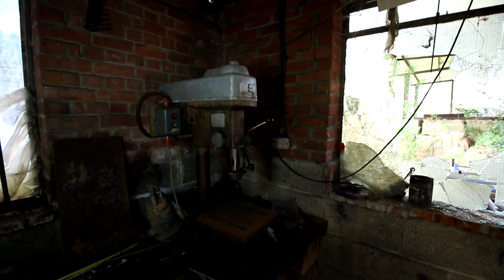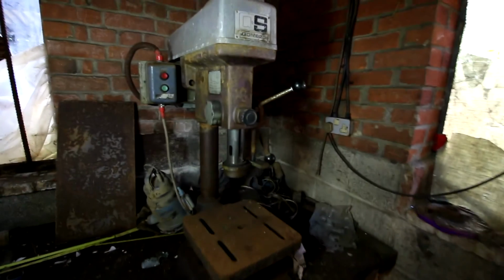No comment. I can't believe they actually left this. This must be a ridiculously expensive piece of machinery. You could have lifted that.